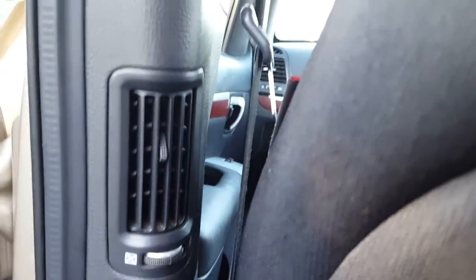Hey, check that. Got air conditioner vent in the door pillar, so your passengers in the back. This is a road trip car, eh? It's also a family car, but apparently it's also a dog car. Now, if you're on a road trip, here's you. Drinking beer. I ain't driving, you're driving.